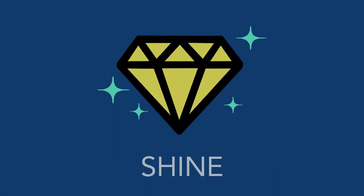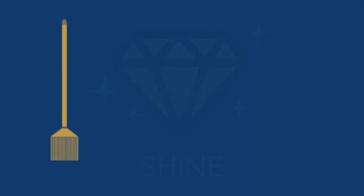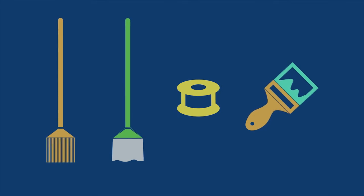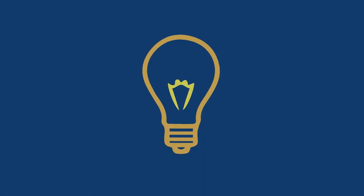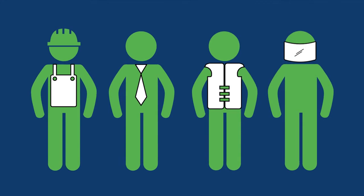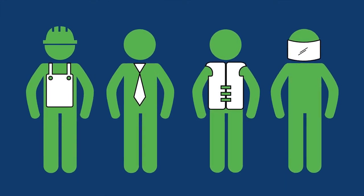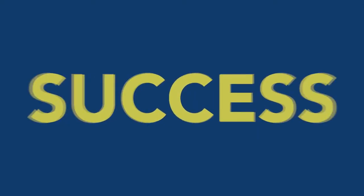Now we are going to make the place shine. We need plenty of cleaning supplies. Brooms, mops, tape, and paint are key ingredients here. You will be amazed at what happens in a workspace when you clean fluorescent light bulbs and light housings and paint the floor. Create accountability for who is responsible for what, while making sure that the team knows that we all need to contribute to success.